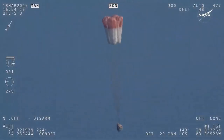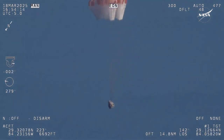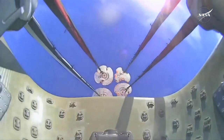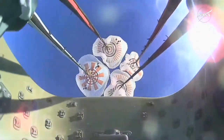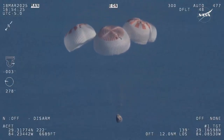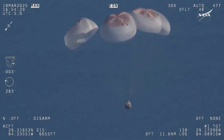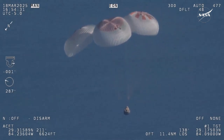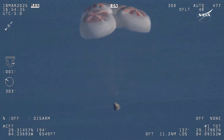That view was from inside. Freedom copy. That view was from inside one of the buckets where the parachutes are located. So we see a great view there of the reefing on those parachutes. And as those main parachutes begin to inflate fully, 4 beautiful, healthy mains. Now awaiting visuals of splashdown.